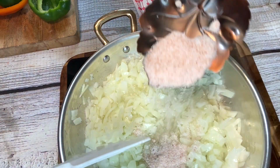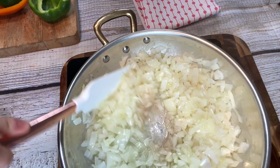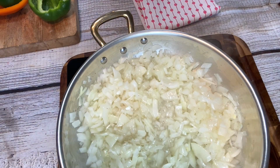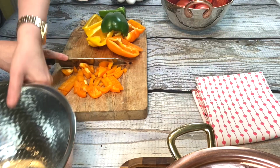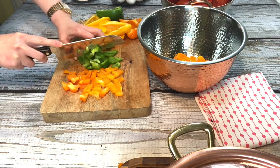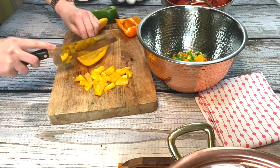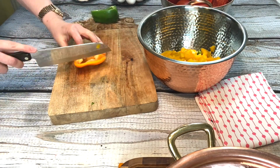So the onion is sautéing here, and I have to sauté it until it turns translucent in color. At this stage, I'm going to put in half of the salt that I have here, and I like to use Himalayan salt, but you can use any salt you want. I have 2 tablespoons of salt here, but I'm going to use only half of it, and then as it cooks, I'm going to taste towards the end and see if I need more. And in this case, by the time I was done with it, I ended up putting in both tablespoons.